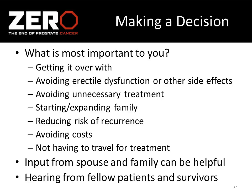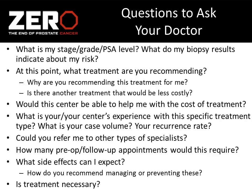So discussing with friends, family, spouse, hearing from other patients or survivors who have similar disease to you, and some things to take into account when you're talking with your doctor on the next slide. What is your status? What risk level are you? And a lot of times your risk classification lets you know what your options for treatment are. And always ask questions of your surgeon or your radiation oncologist. What are all the options? What is better than the other? What is the data that suggests that? What is that person's experience? How good is the hospital with that? If you're having surgery, you want to know what their post-op results are. If you're having radiation, what their complication rates are.